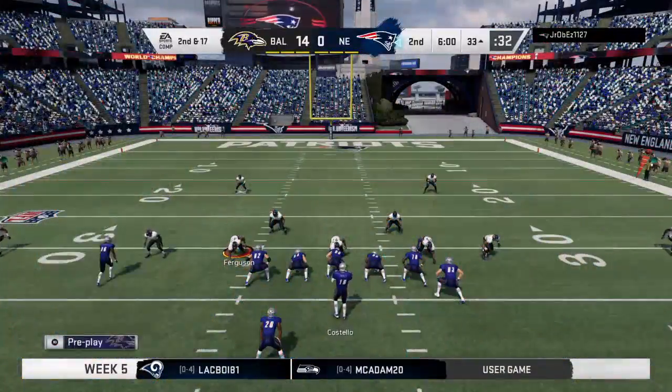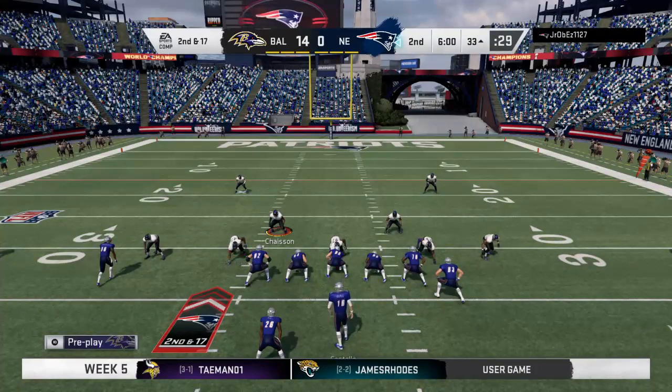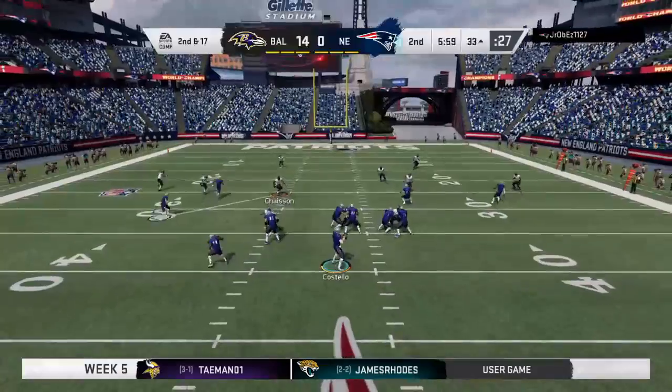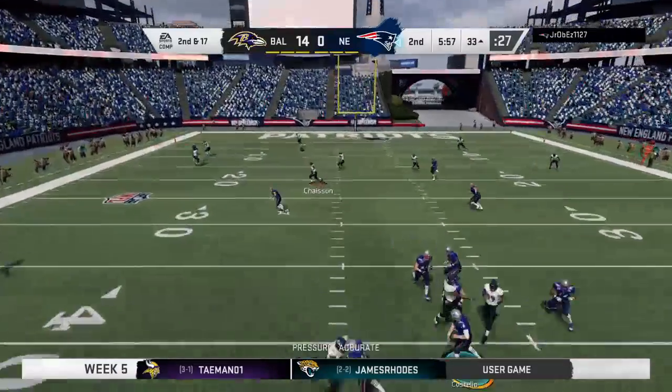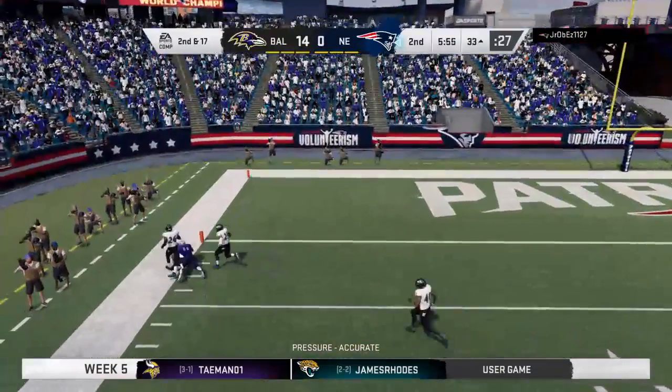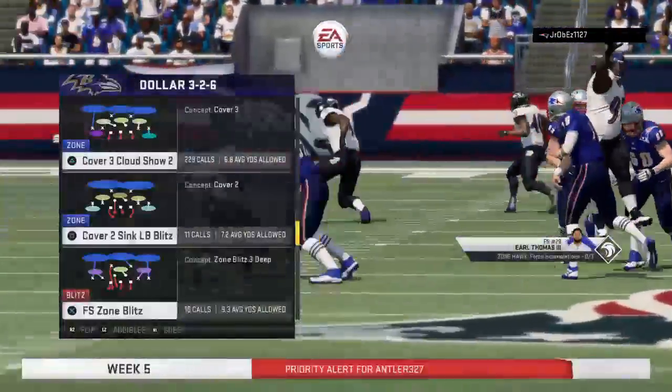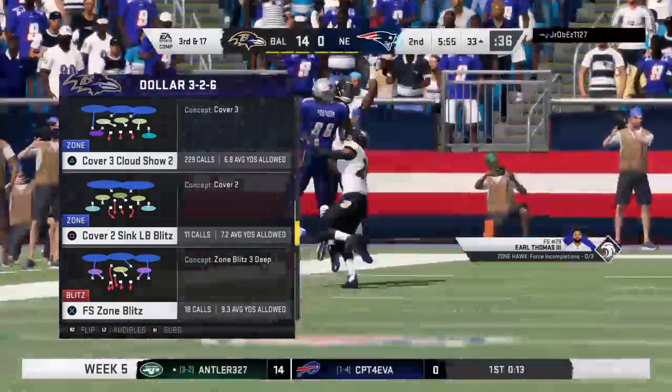So second and long, and got to be careful not to fall out of field goal range. Looking to throw. Costello trying to lay one up deep. And I think that one might have been intercepted, but he will be ruled out of bounds. So this will go only as incomplete.